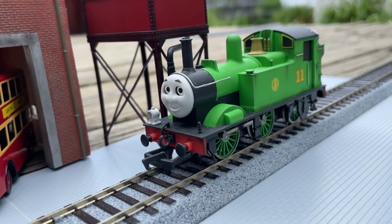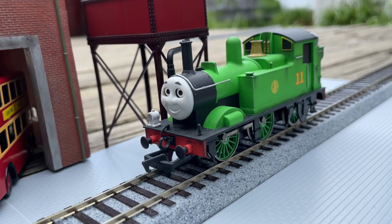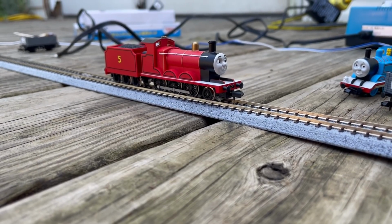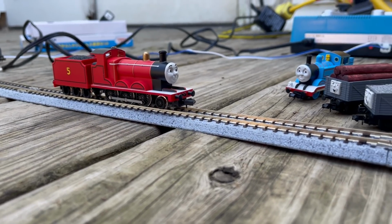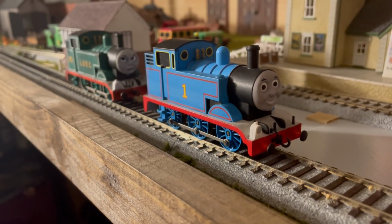Now keep in mind, models that I haven't shown off yet or that are still in development will not be shown, and other Thomas models that are not HO or OO will not be included. So unfortunately my Tomics trains will have to sit this one out. But even still, there still is a lot to show, so without further ado, let's go ahead and get into it. Starting off with the most essential, my Thomas models.